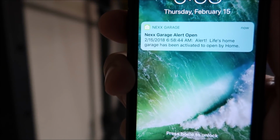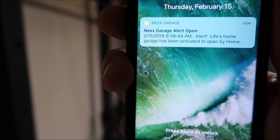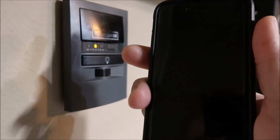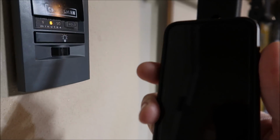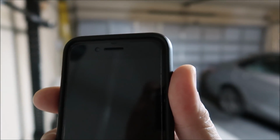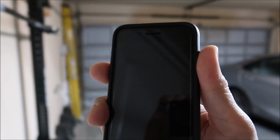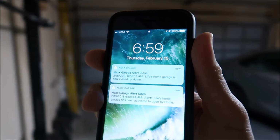Your garage door is now open. It will show you the date, time, and who did it. Home here means the garage was activated by the wall switch or the remote clicker. Your garage door is now closed.